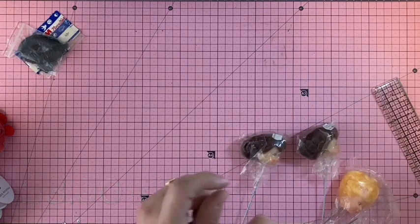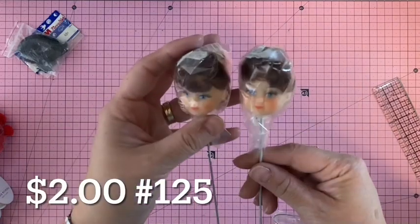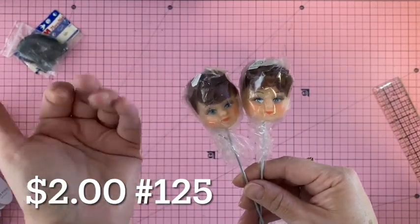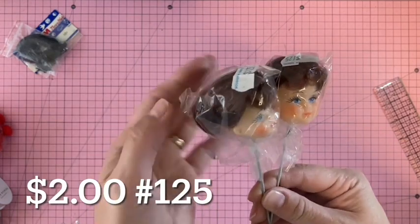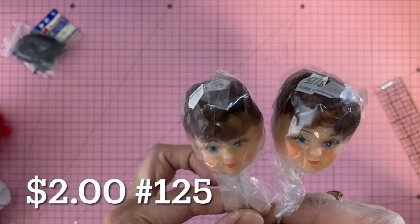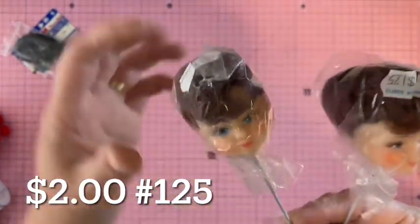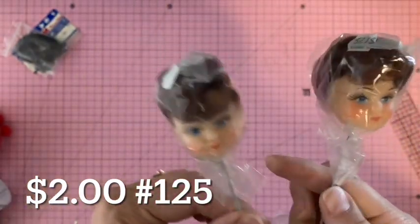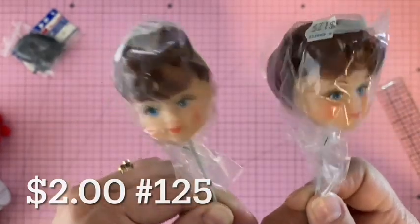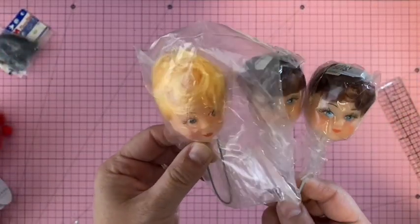And the next ones, so these are like the heads, just a little bit bigger, that were in my Beaded Dolls that I showed earlier. I do believe these heads are just a little bit bigger, and I don't want to take them out of their packaging. They're just beautiful like this. So these are like soft, rubbery, beautifully done faces. These are brunettes. So I've got 2 of those available. And then I have 1 of the blonde.